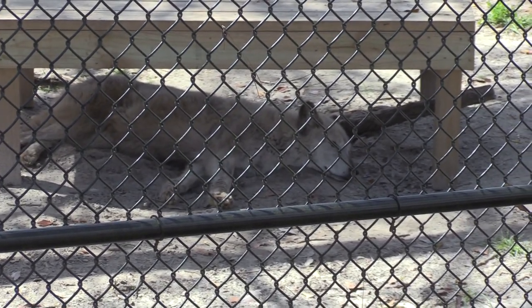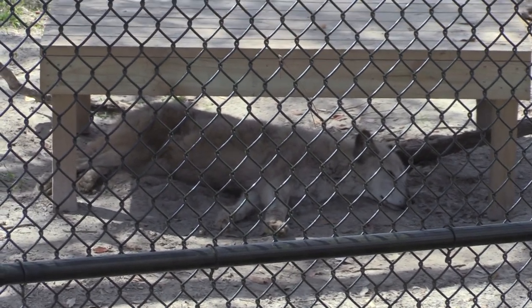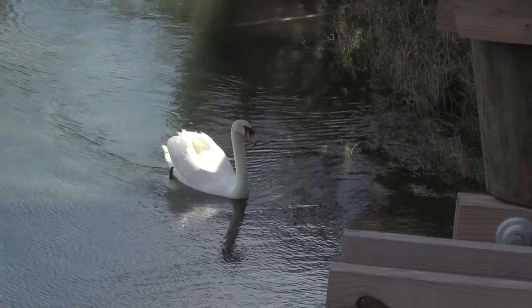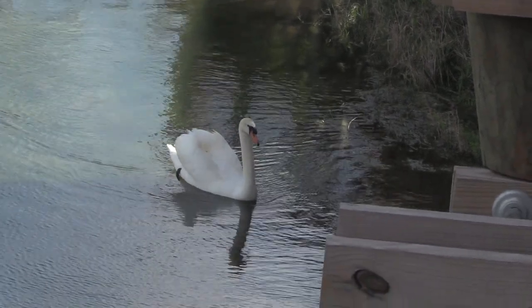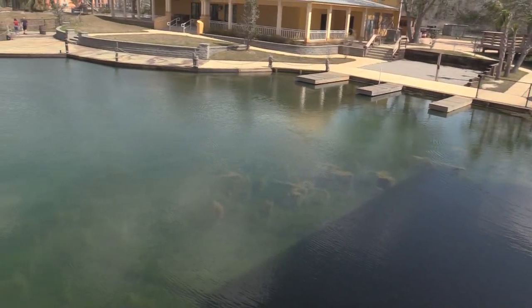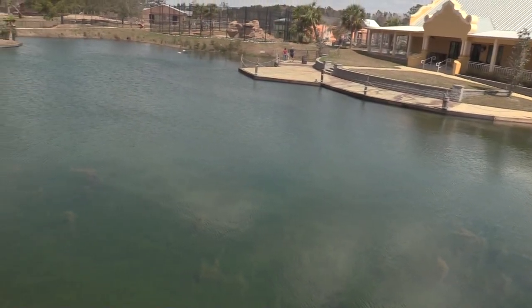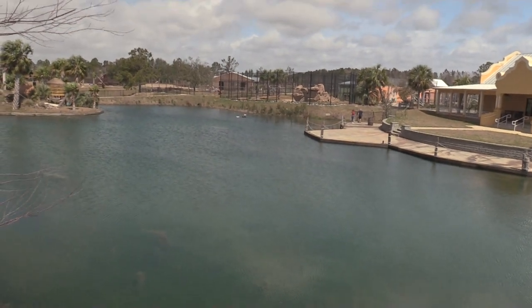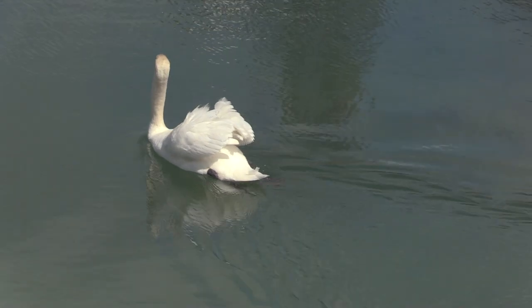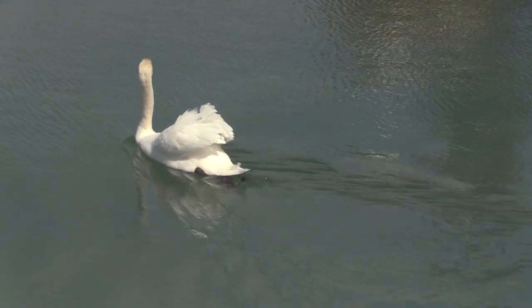Wolfie's still sleeping. It's like a typical doggy dog. Got a swan down here in the water. This guy's got all sorts of water. And there we go. Much better view of the white swan.